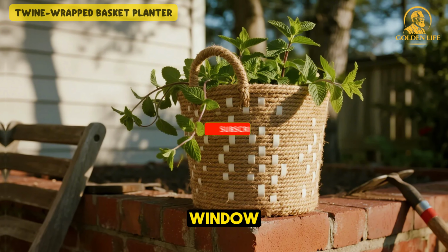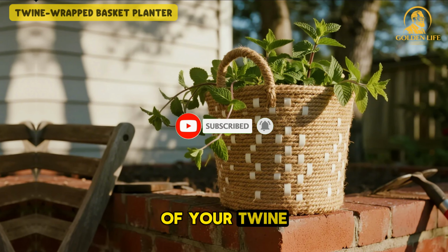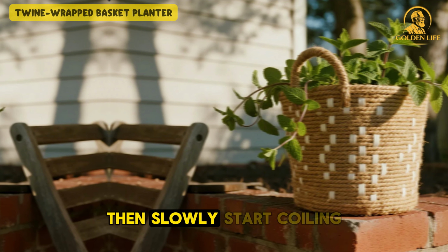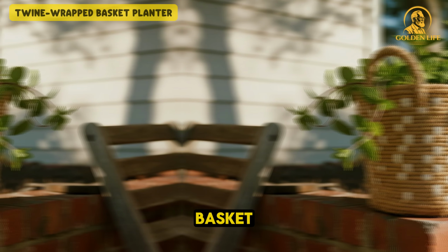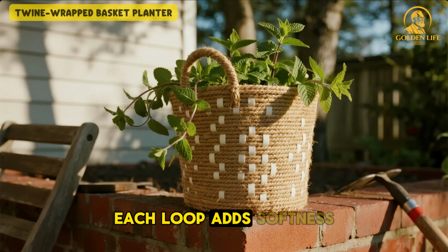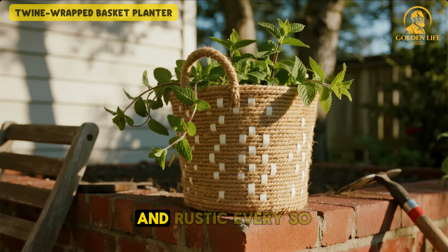by a sunny window. Begin by turning the basket upside down and anchoring the end of your twine with a dab of hot glue at the very base. Then slowly start coiling the twine around the basket, working your way up in steady spirals. Each loop adds softness and texture, turning plastic into something that looks handmade and rustic.